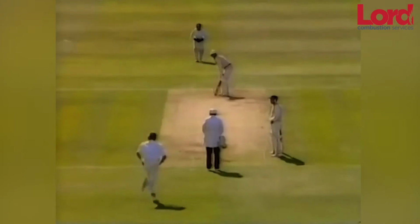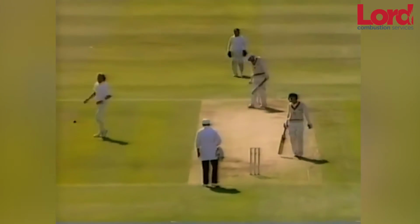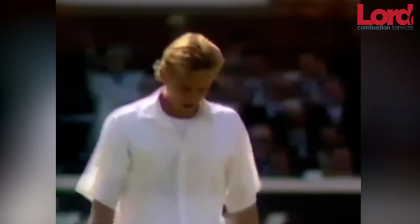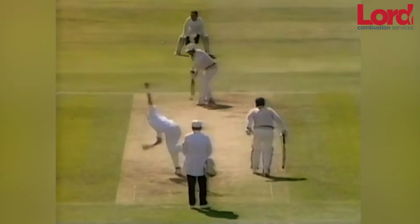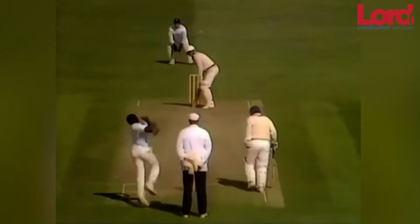Big occasion here, the NatWest final. Lots of ex-players like Colin Cowdrey and others here. That is typical Emburey. Very, very fast yorker. You can have no better answer than that. He's given that something.